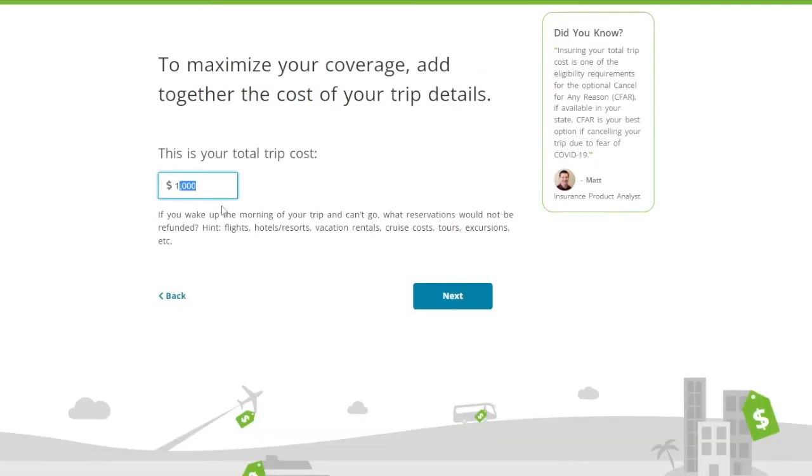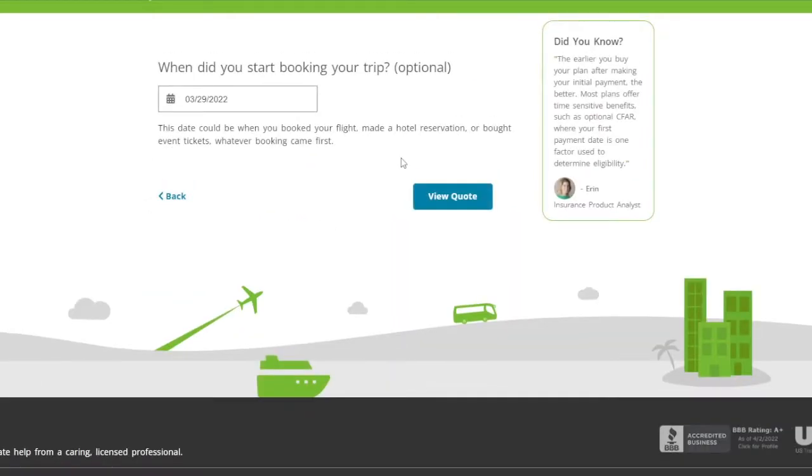How much is your trip total? They're saying this would be, if it's the morning of the vacation and you cannot go, how many things do you have that you reserved and it's non-refundable? And it says here, flights, hotels, resorts, vacation rentals, cruise costs, tours, excursions, etc. So we're going to put in $1,500 to make it easier. Okay, and when did you initially start booking your trip? This is optional, but this could be really important, so put that in there.